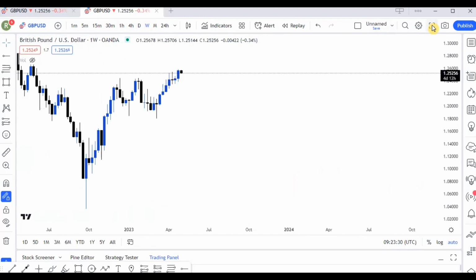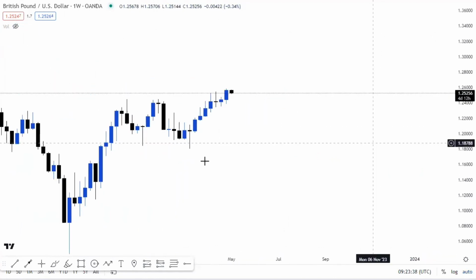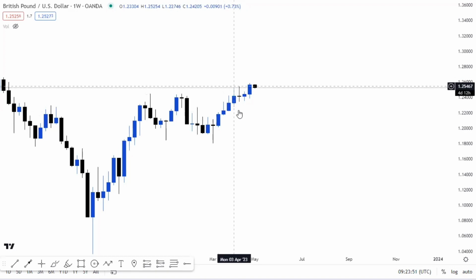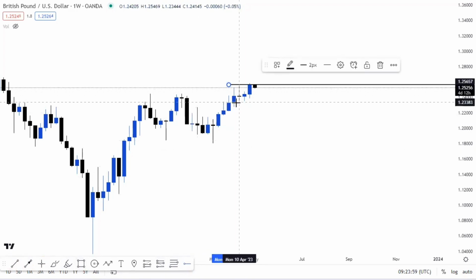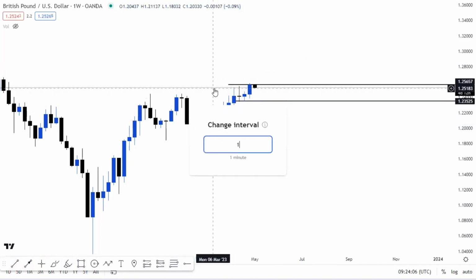It's not actually clear compared to the others. It's more like it's ranging on the weekly time frame. For the past four months, you can see a cluster of four candles. GBPUSD has been trading within this range. So now let's go down to the daily time frame and see for ourselves what is actually happening there.